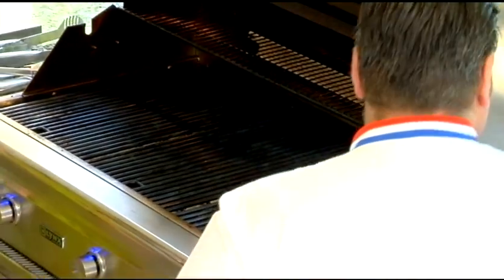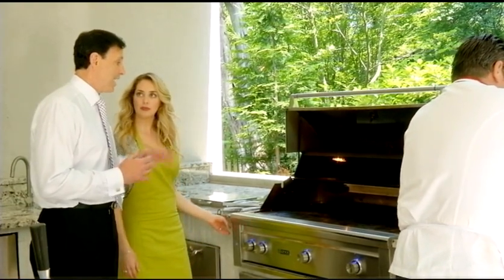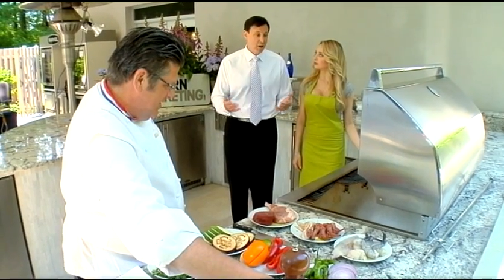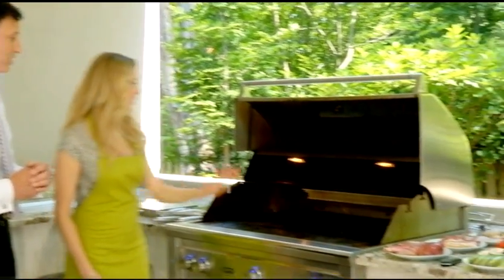That's what this searing burner from Lynx will do for you. It will help you cook your food faster, seal the juices into whatever you're cooking, and make it taste better. That is this searing section over here, that orange section. Beautiful.